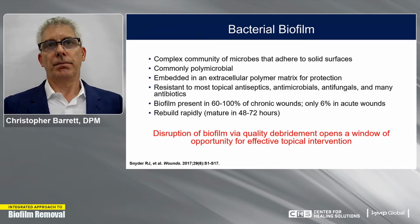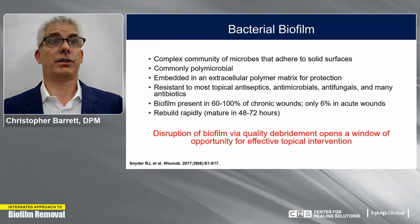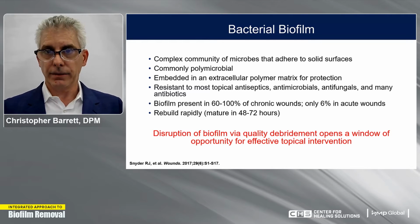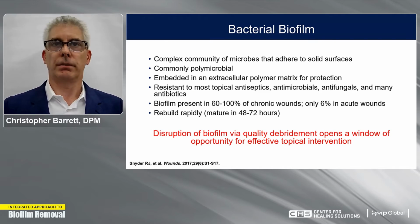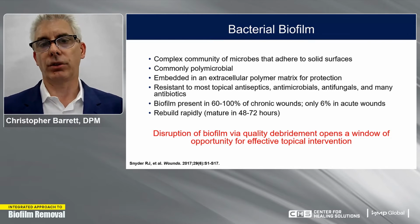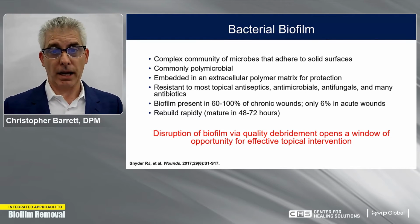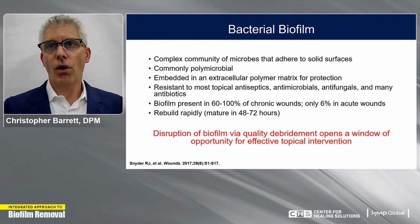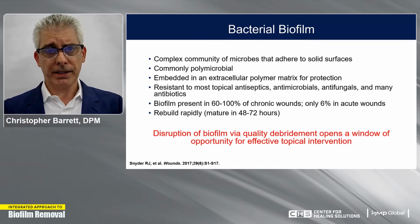We now know that bacteria behave in a certain way. They no longer want to remain isolated. They communicate. They actually change not only the way they communicate, but the way they behave, called quorum sensing. So that desire to form a community, and then they protect themselves with this polymer matrix made up of proteins and polysaccharides and DNA. That protective matrix or glycocalyx is resistant to most of your topical antimicrobials and topical antiseptics, your antifungals, and many antibiotics. The problem is bacteria in the center of the biofilm are metabolically inactive. We know our antibiotics really target active bacterial cells.